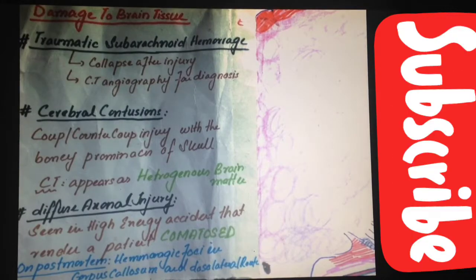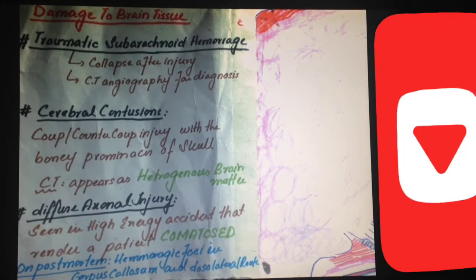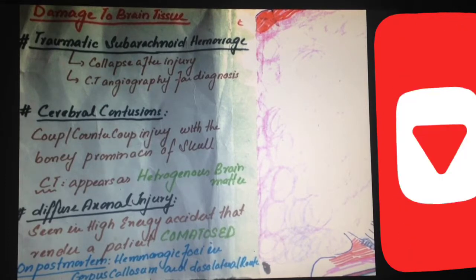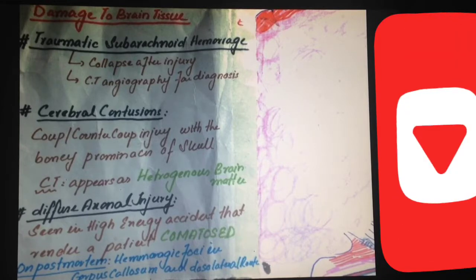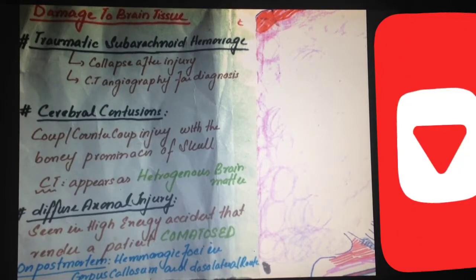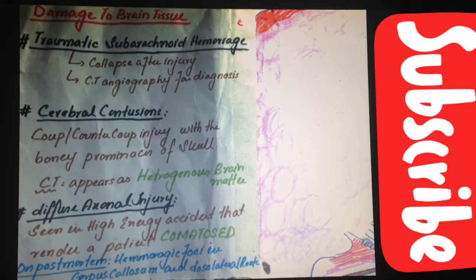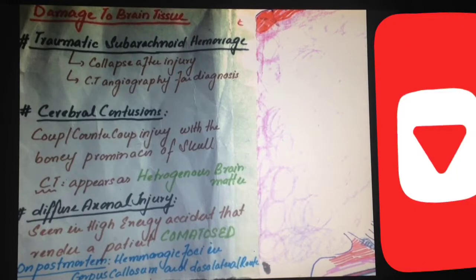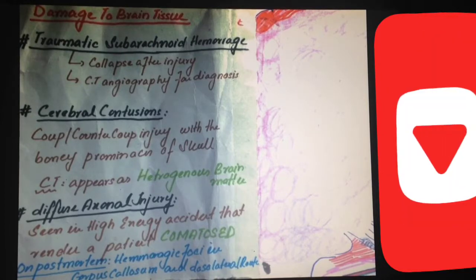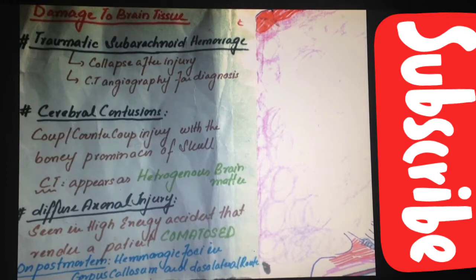If there is an injury that is received, then this can be a traumatic subarachnoid hemorrhage, with collapse after the injury. We can use CT angiography for diagnosis. In cerebral contusion, there is coup or contrecoup injury with the bony prominences of the skull, and the CT scan appearance is heterogeneous brain matter. In diffuse axonal injury, seen in high energy accidents that render a patient comatose, post-mortem shows hemorrhagic foci in the corpus callosum and the dorsolateral brainstem.